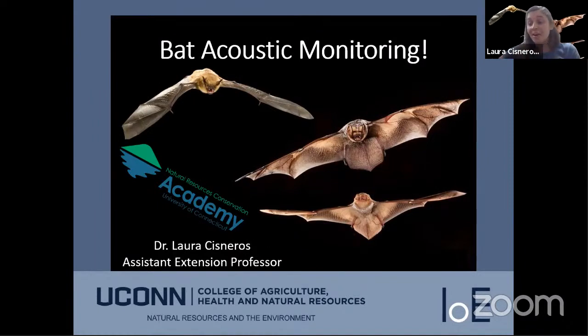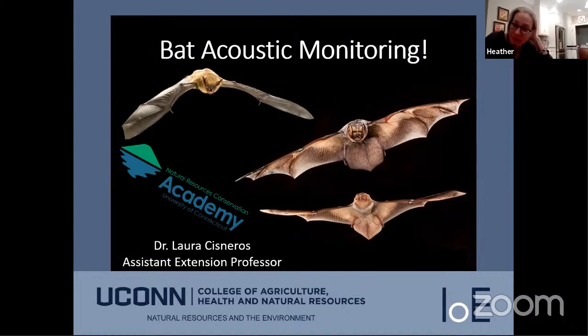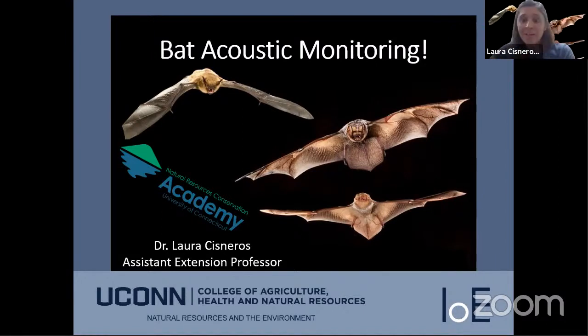Yes, so they're known as reservoirs for a number of viruses. Most of them are not zoonotic, so they're not transmitted to humans, but some of them are. I have a colleague who works with bat viruses, but myself, I'm not an expert in this field, though it is extremely interesting.